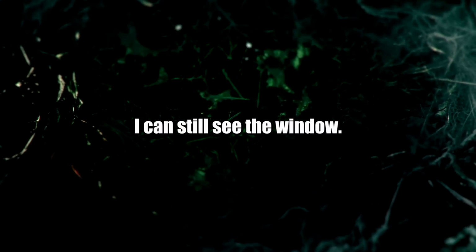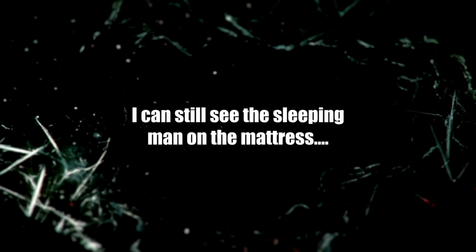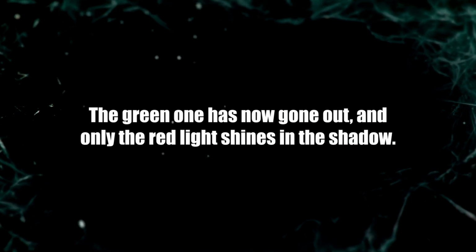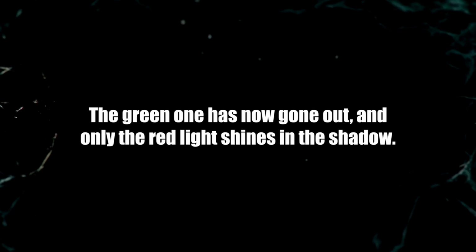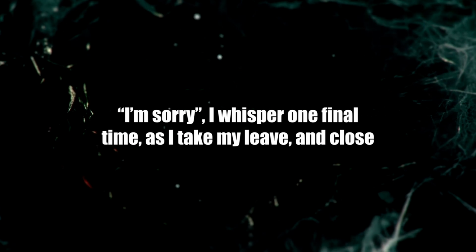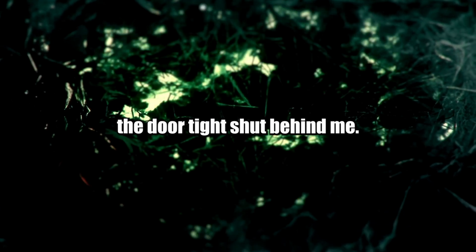I shoot one last look back behind me. I can still see the window. I can still see the sleeping man on the mattress, and I can see the bulbs above his head. The green one has now gone out, and only the red light shines in the shadow. I'm sorry, I whisper one final time as I take my leave and close the door tight shut behind me.